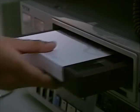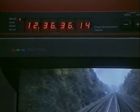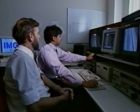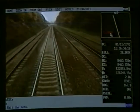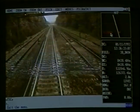Once a run has been completed, the video material and data is synchronized. It is time-coded in hours, minutes, seconds and frames and can be viewed frame by frame to give precise and detailed pictures. An experienced observer checks the record is okay and adds further information as necessary.